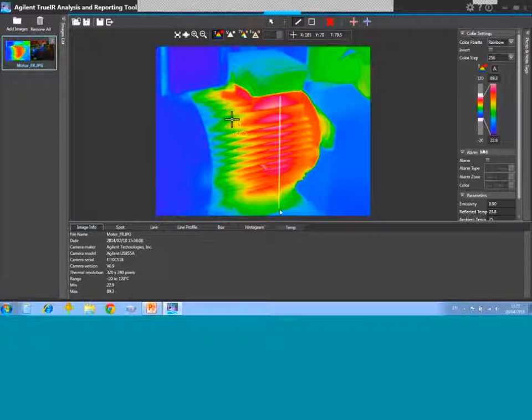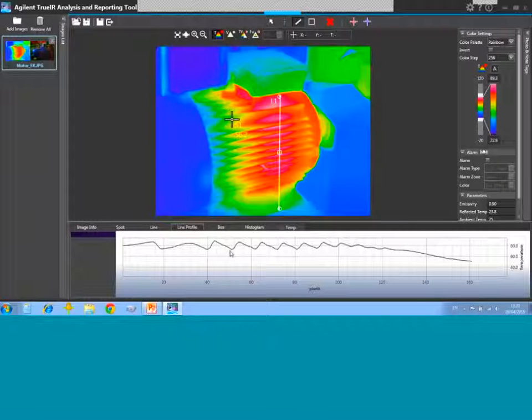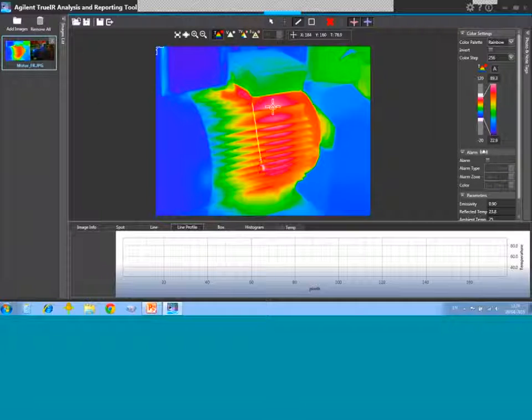Besides that, also a good software will also enable you to have a basic analysis tool. And over here, I'm just drawing a line across the image with this analysis tool. And if I go down here, I'll be able to see the line profile of the image. And this is really a very, very useful tool for you to see how the temperature change across a particular area that you are making a scan on. Okay, so that's very useful. And of course, you will have max and minimum temperature indications over there. Okay, I'm just going to remove everything over here to make this a little bit cleaner.